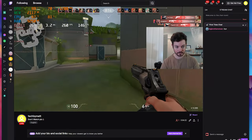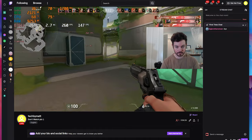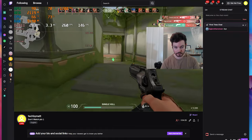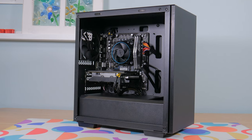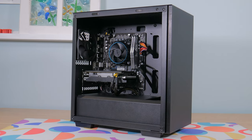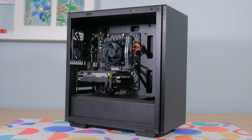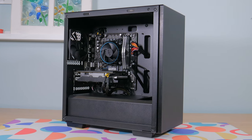And then finally, I'm going to be showing you both gaming and streaming benchmarks, because believe it or not, this $400 PC is pretty darn good at streaming. Now there are obviously a bunch of different ways you could have spent this budget, but I did my best to go with parts that'll give you a good base for PC gaming with lots of options for upgrades in the future.